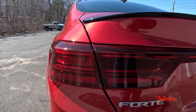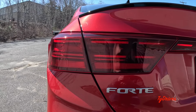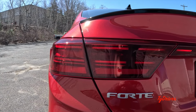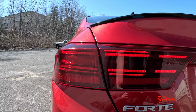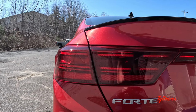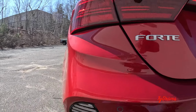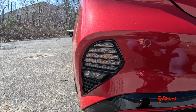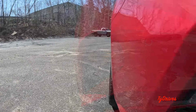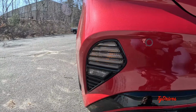Now back here we have kind of two segmentations of lighting. Now this upper segment looks like it would house everything, but this really only houses the tail lights and brake lights. So that looks pretty good, all illuminated. And you're saying, hey, where's the reverse lights and the turn signals? Let's take a look down below, kind of towards the bottom of the bumper. And we have another segmentation of lighting. So that, again, will have your turn signals and also your reverse lights too.